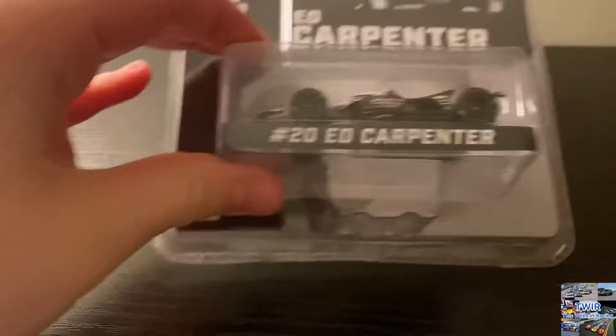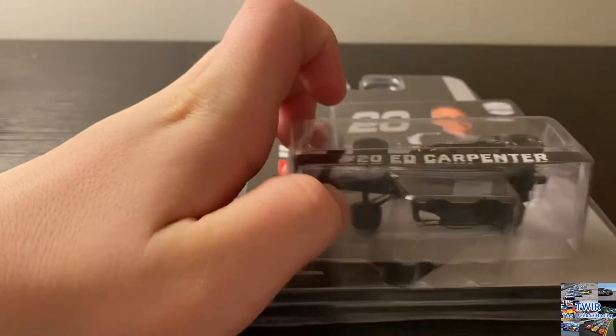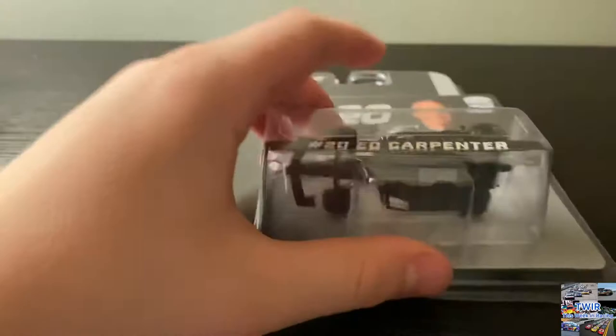This is the Ed Carpenter US Space Force car. Boy, have I been wanting to get this forever. This was a 2020 Indy 500 car. It took me 2 years to get it. This thing is beautiful. Let's get it open.